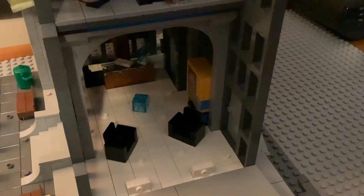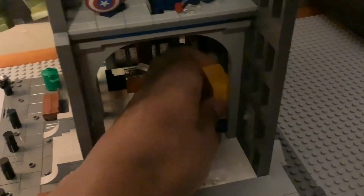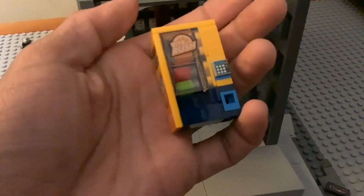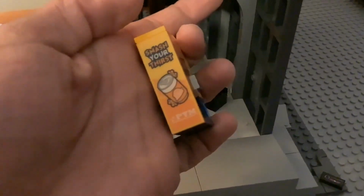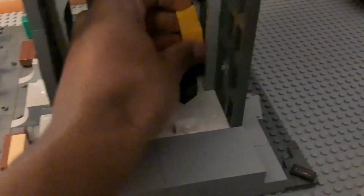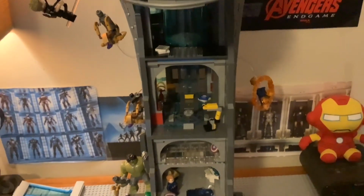And we have a soda machine right here. And it looks nice. So we have that Vita brush right there. And on the side, we have that Smash Your Thirst with that Pym logo right here. And I just love that little reference. That is a pretty cool looking touch right here. So at least pretty nice reference for this build right here.